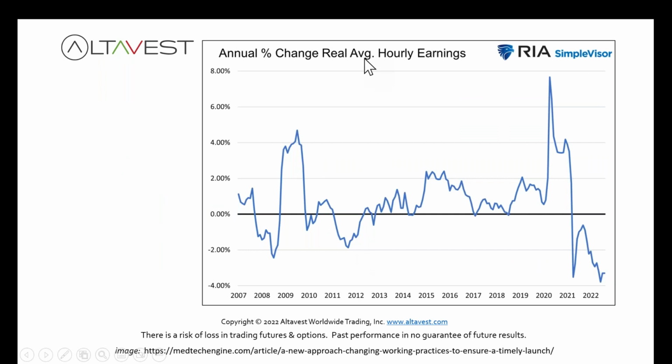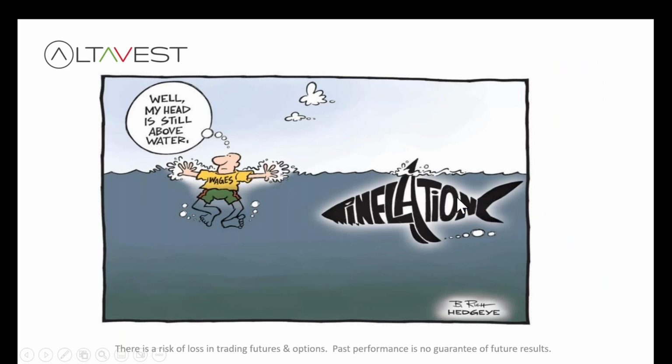How about your average hourly earnings? Plummeting, and that's obviously in large part because of inflation. So you might make a little more money, but inflation's so hot that doesn't matter. So that's what's called here the inflation shark. This guy here thinks his head is still above water.